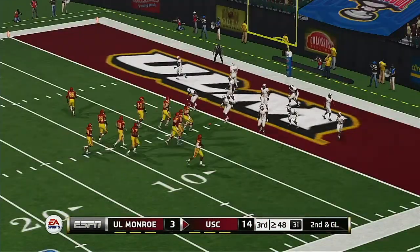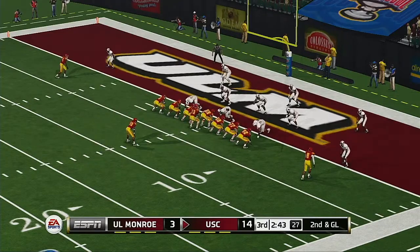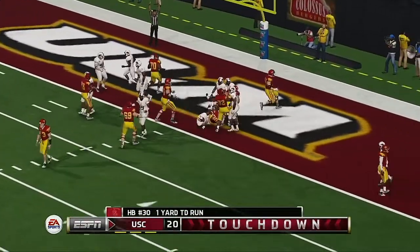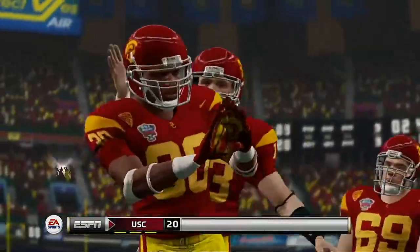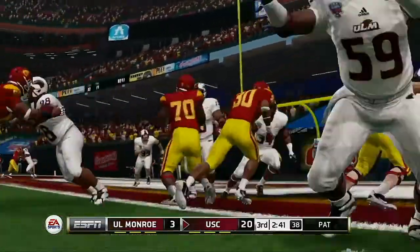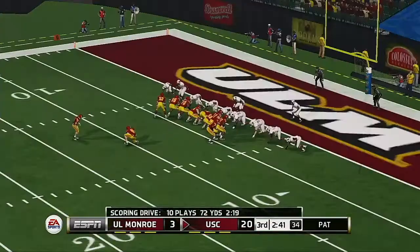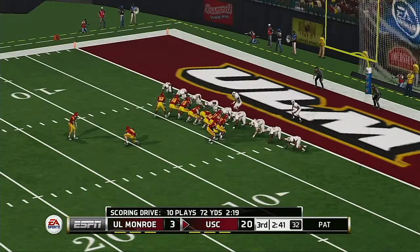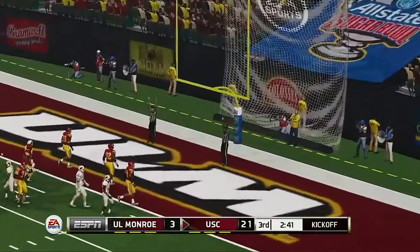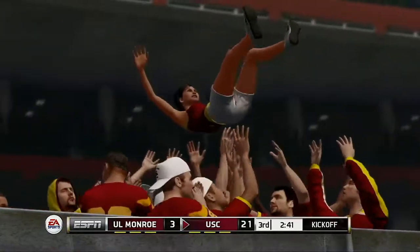Second down, goal to go. About a yard to Pater. Touchdown, Trojans. Nice run and a score by the halfback. And a nice call by the coach there. Just give it to your main man anytime you're near the goal line. He makes the PAT. A nine-play, 69-yard drive, and they get it in for seven.